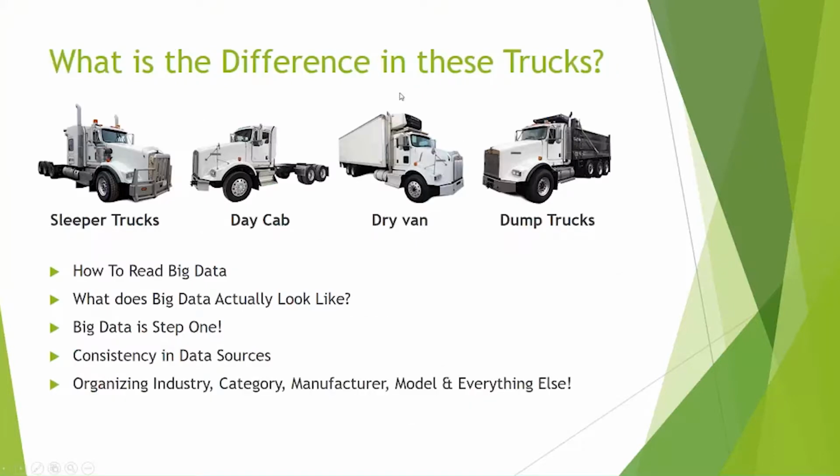So the difference in data out here, let's talk about the access to big data. When you actually have big data, how do you read it? What does it look like? How does that work? Now, a question that I would ask out there is when you're thinking of an Excel file with a lot of trucks and data lined out, it's very difficult to tell what that truck actually is, what it looks like. How is that data organized to you?